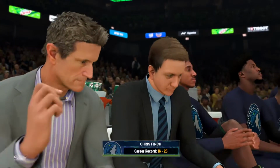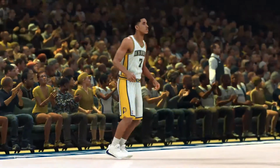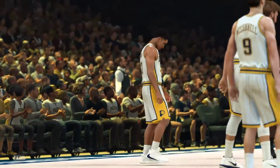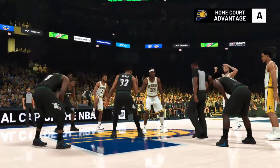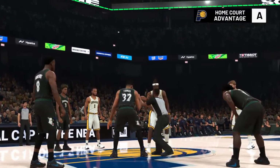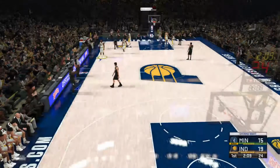Nothing more exciting than opening day in the NBA. Grant, I forgot to fix Sabonis' jersey right now. Oh, they are so pumped indeed. I mean, look, the offseason can be a long one, but every player loves when the games really start to count. Got a home court advantage, for real. This ain't the 90s. And the Pacers start out with the ball. A new lineup here for Indiana.